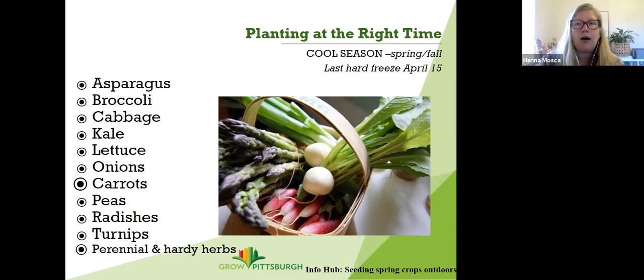And April 15 is our last hard freeze. So that's when the ground will start to, you know, it'll still fluctuate. Certainly we'll still get frosts, but the hard freeze of the ground will really change after that April 15. And we'll have a lot more flexibility with what we can plant after that.